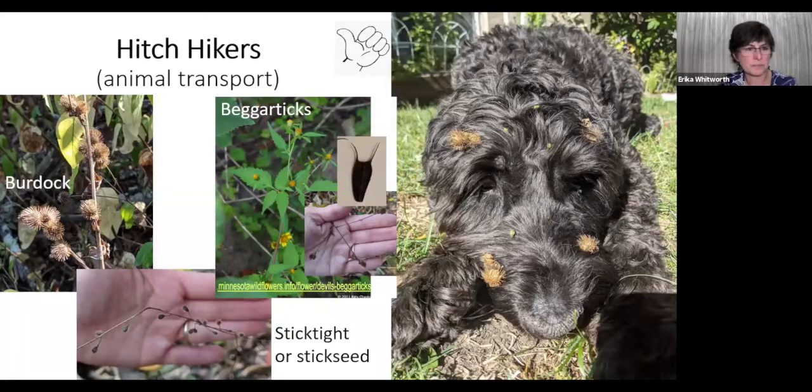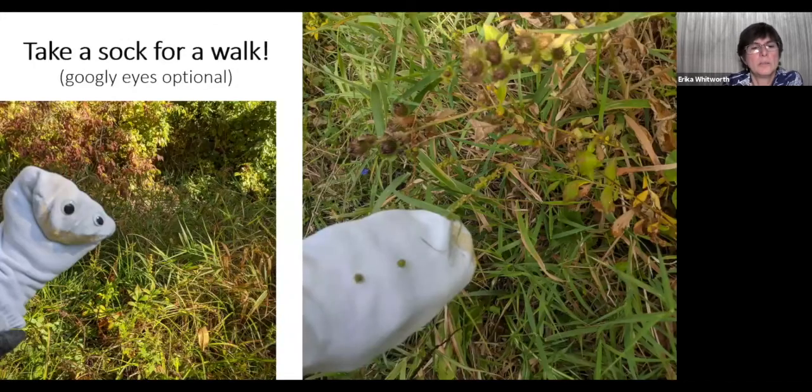So my silly little idea for your next suggestion for your next walk among fall seeds. I do this with students, but you might have guessed by now I have fun playing outside even without students.